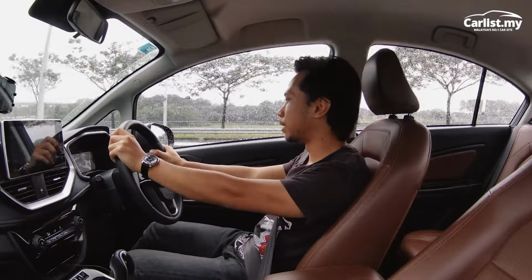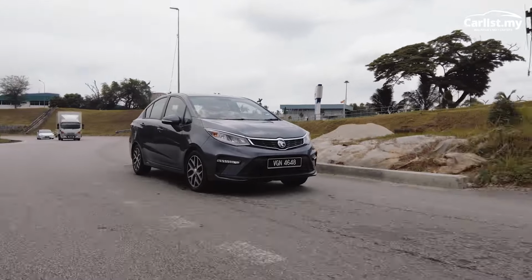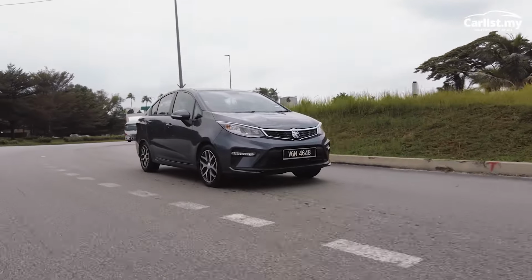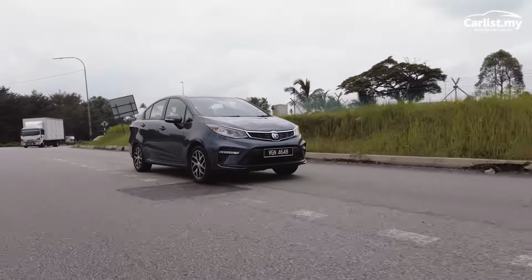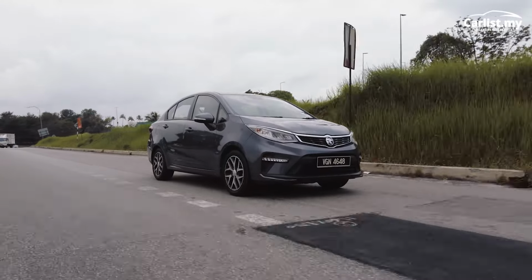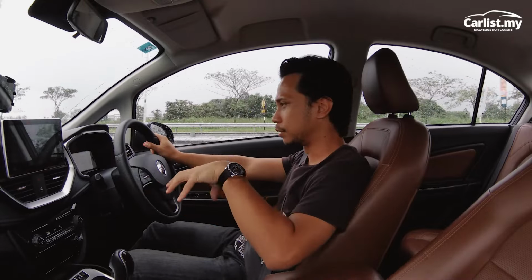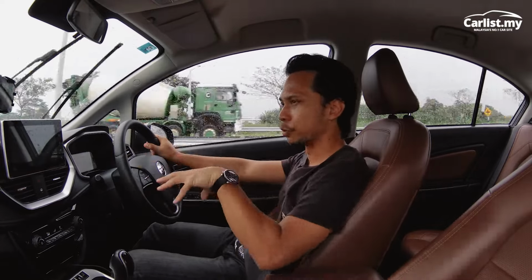If I want to be in a more spirited driving mood, it'll just kick me down into the right virtual ratio, whatever it is, and make the engine rev harder where it should. And it does the job. Would I prefer a normal slush box? Yeah, maybe I would. But honestly, I can't really complain too much about how well this CVT works with this engine in normal driving.